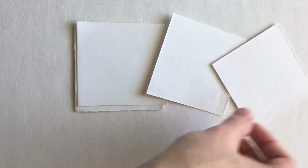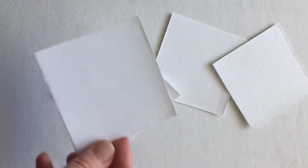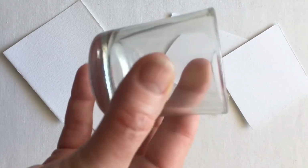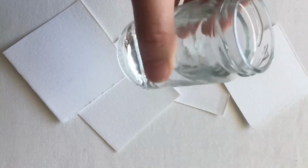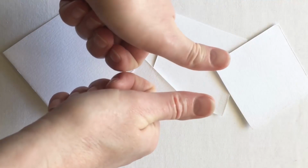I've cut mine into 4 squares because we're painting 4 planets. You don't want to use regular paper because it could tear or buckle, so thicker, more absorbent paper is better. You also need a little glass to make your planet shapes, and you'll need some water. And whenever I use watercolor, I always like to have some paper towels handy. All right, we're ready to go.